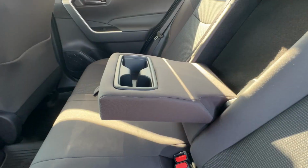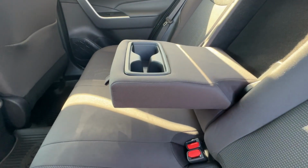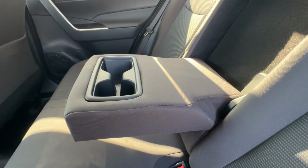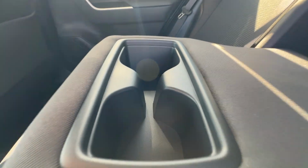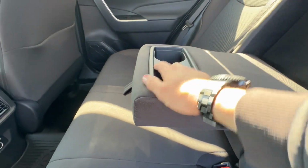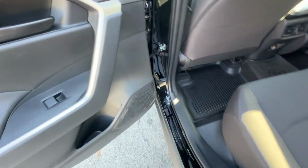And the armrest pops right down, and instead of sinking down to the cushion and giving you an awkward angle like some cars, they stop right here to give you that nice upright position with some heavy duty cup holders, no adjustable arms, just send it. Let's hop in.